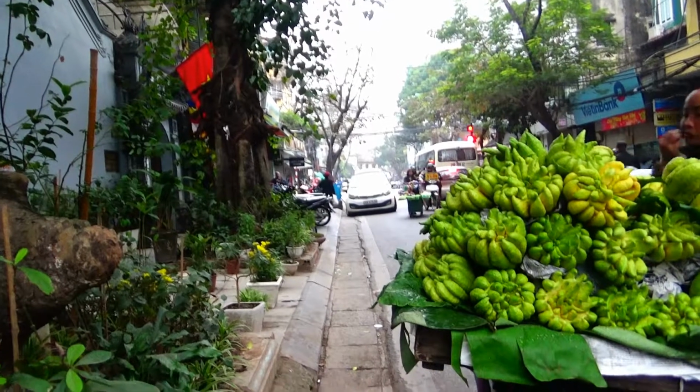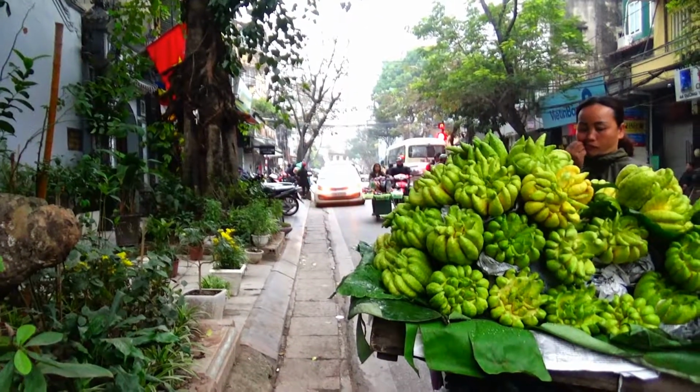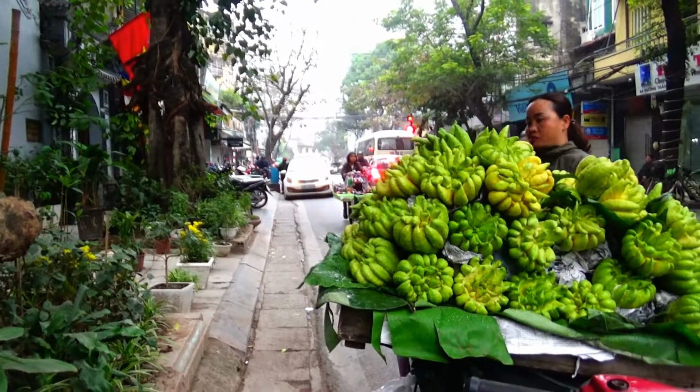And if you look to your right, you can see some Buddha's palm, and that's basically a fruit. It looks like that.